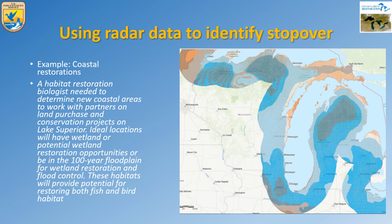So this restoration biologist is looking for locations that have a wetland or potential wetland restoration opportunities, or in a 100-year floodplain for wetland restoration. And they're looking for habitats that provide potential for restoring both fish and bird habitat. And that seems like kind of a very difficult thing, since fish are using the aerial airspace, birds are using the aerial airspace, and fish are using aquatic environments.